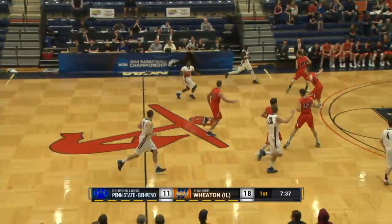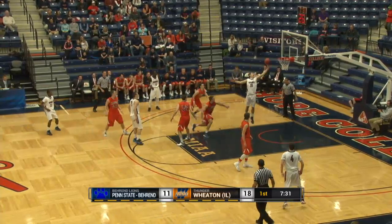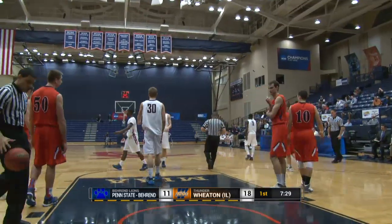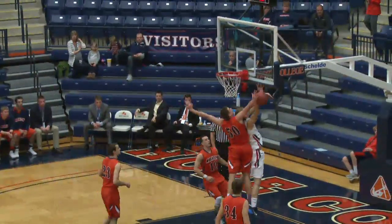Pulliam's going to lead the break, bring this tempo up a little bit. He finds Wallace. Wallace looks inside. Knoll to Scully. Scully finds Haynes, meets him with a block. Might have got a little bit of body there as Haynes looks a little upset. It's going to send Scully to the line. Here it is again.